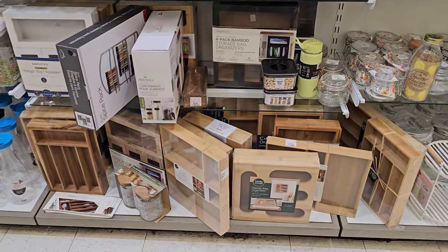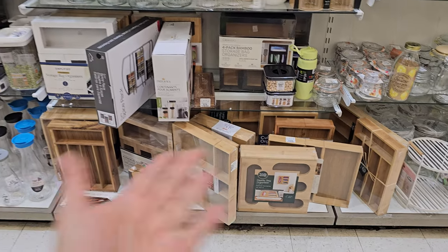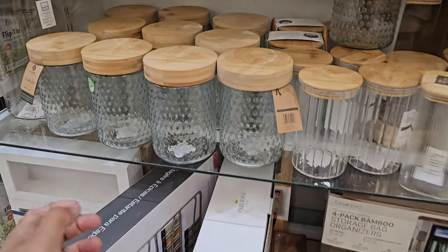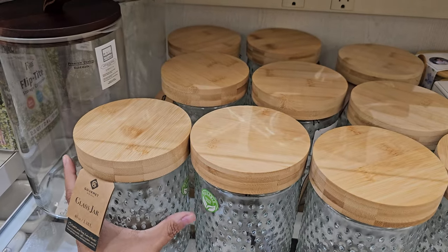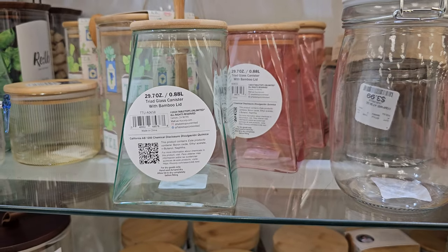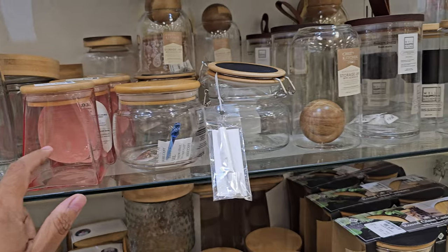More glassware. Yeah, these are cheaper here than at Costco. They're $12.99. And I do feel like the quality is better than Costco's. Costco's just breaks apart. I like this glass jar because the lid is so thick. $5. That's $7. $5 right here.